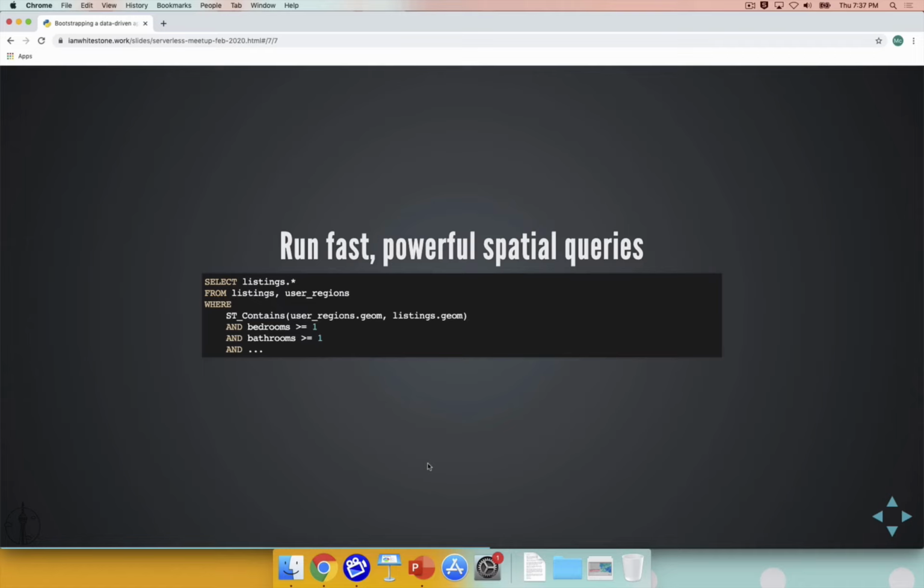So, for example, I want to return all listings that fall within a region a user has drawn that I've saved in the database. So exactly what I showed you in that video, this is accomplished by the SQL query. So you have your spatial constraint, and then you have your other constraints, like it needs to have this many bedrooms and bathrooms.